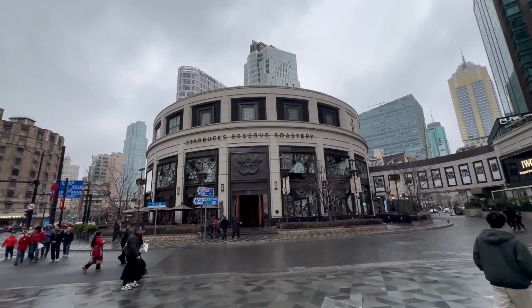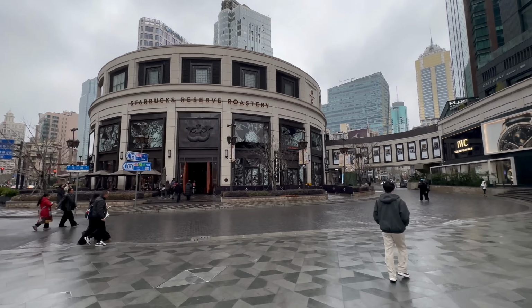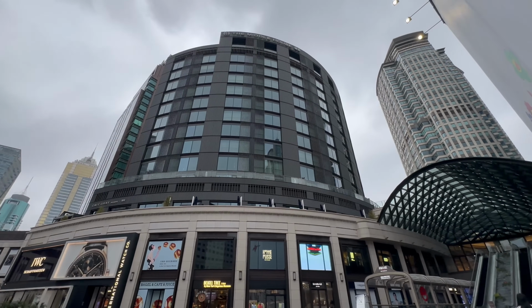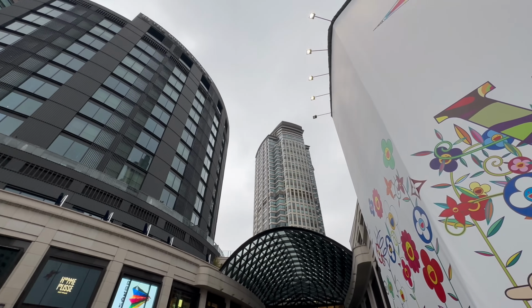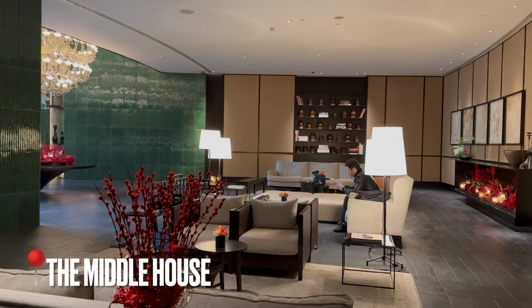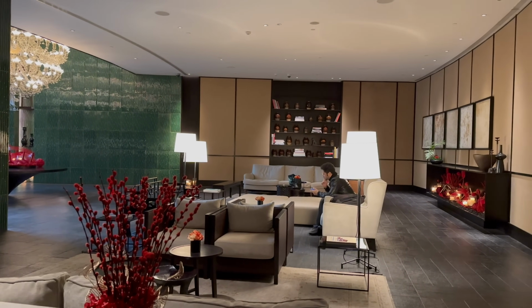The hotel is located opposite this iconic Starbucks and within the shopping mall complex Taikoo Hui, which means Swire Place when I translate that from Cantonese to English. I love the hotel lobby, it's really chic. Once we've checked in, the friendly staff took us to our room.